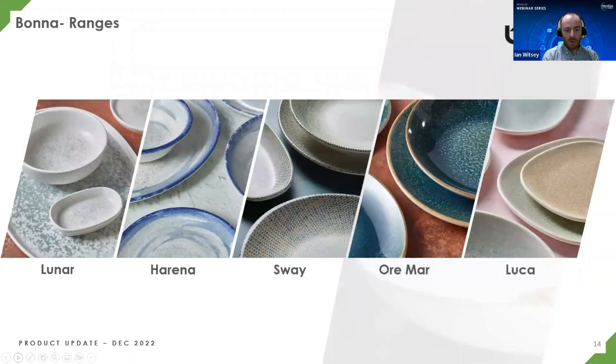So a quick look at the ranges. You can see the full collection on our website. But to summarize, we are launching 5 collections with 2 colors available in the Luna and Luca ranges. In total, we have 118 new lines being introduced.